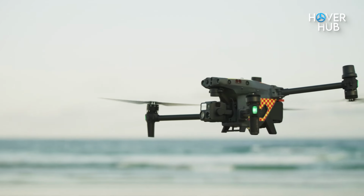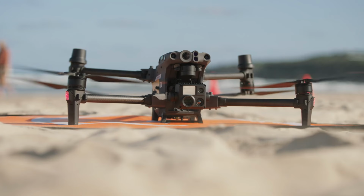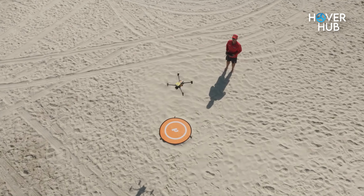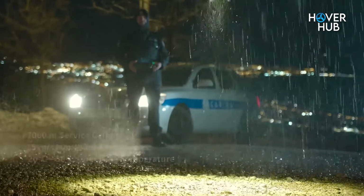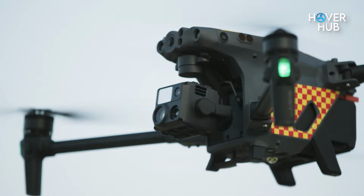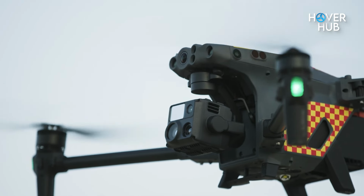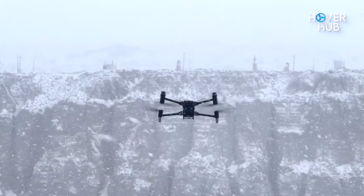Now, the Matrice 30T. This one's the heavy hitter. At over 4 kilograms takeoff weight, it's built like a tank, and for good reason. It's designed for tough weather, long hauls, and rugged jobs. It runs the previous DJI O3 Enterprise system, which still holds up strong but doesn't quite match the range or bandwidth of the newer tech in the 4T.